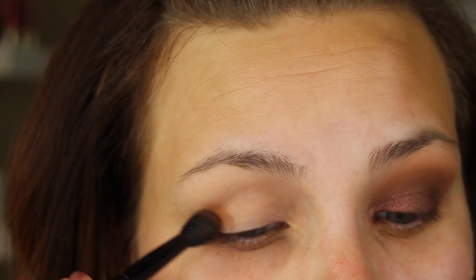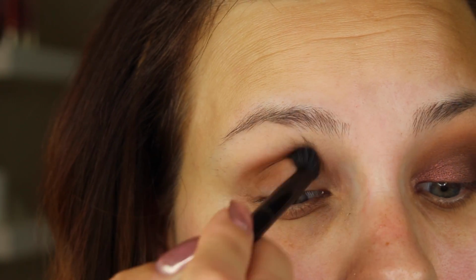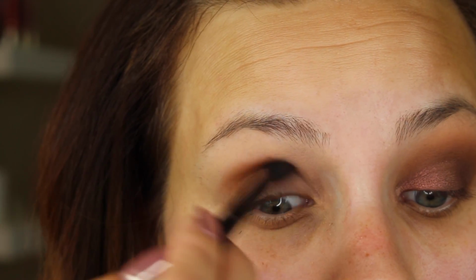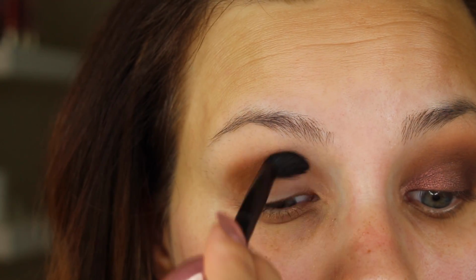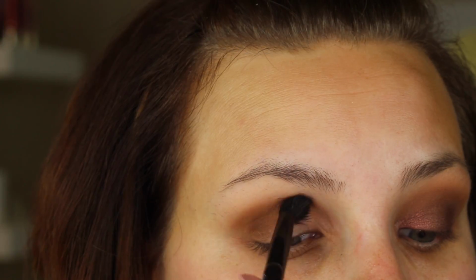Then I'm going in with a fluffy blending brush and dipping into this beautiful milk chocolate shade. I'm going to buff this into the outer V and the crease of my eye. This is a deeper shade than what I normally go in with initially, but I want this to be a very deep look. So with this shade, I am going to really buff it out and make sure it's blended seamlessly. This is going to take a little bit of time.